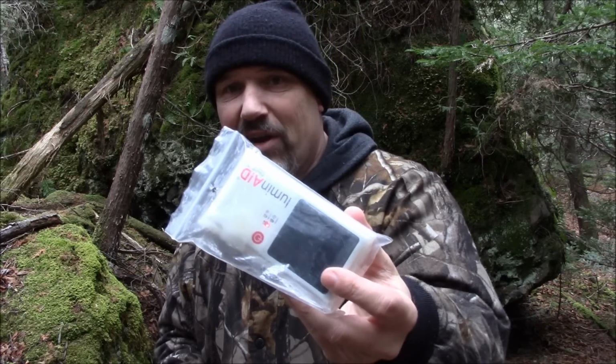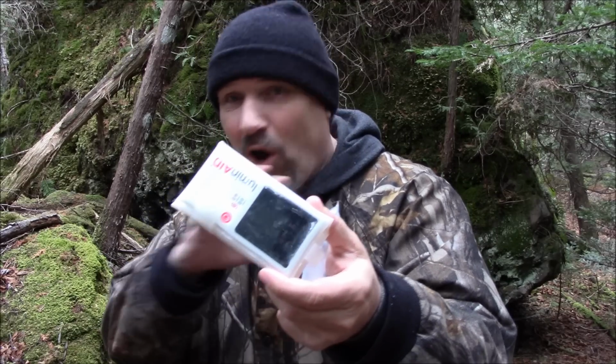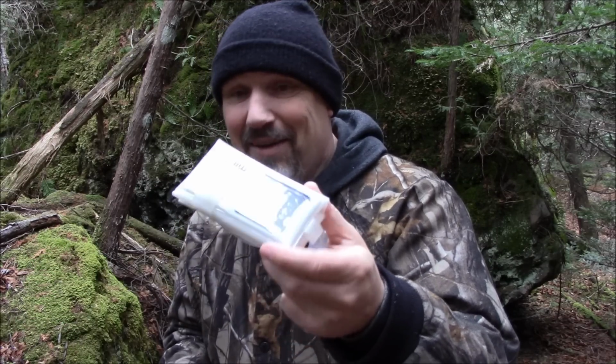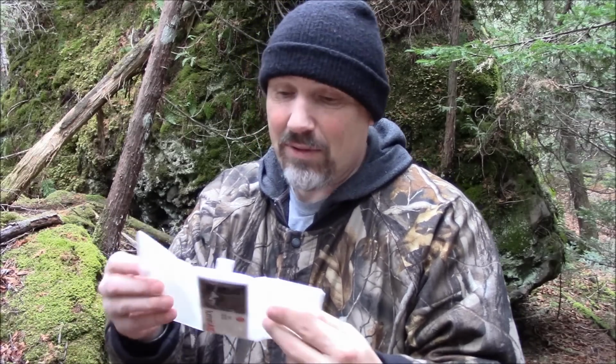The next light that I want to share is Illuminate. Now, this takes a while. After you kill it, it takes a while to charge. It takes a full day to charge. But I have left this on all night. And inside of a tent, this works great. And it doesn't give off a lot of light, but it gives off a fair amount.